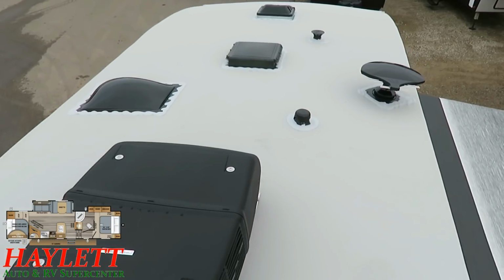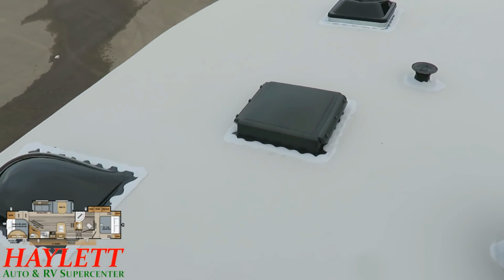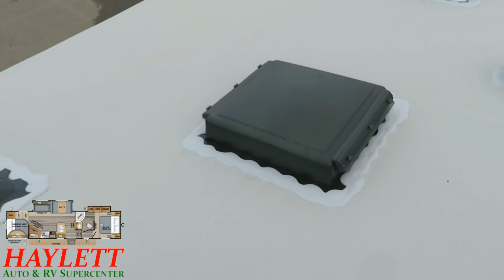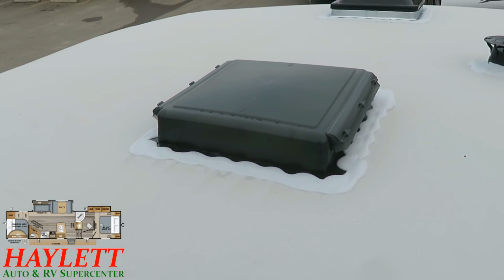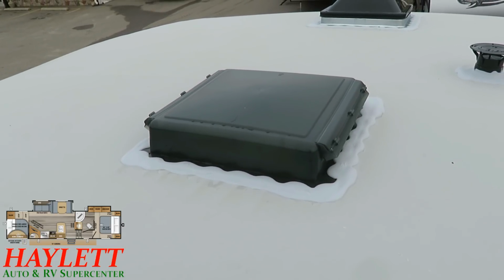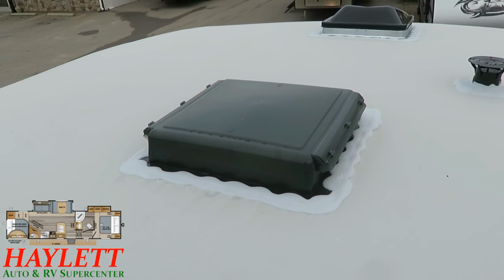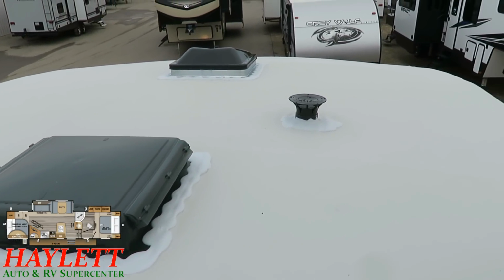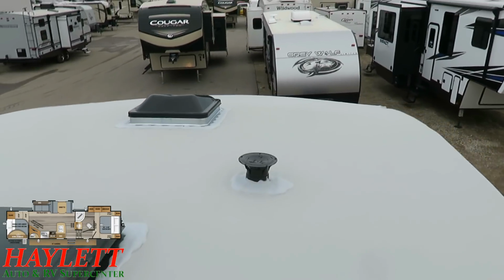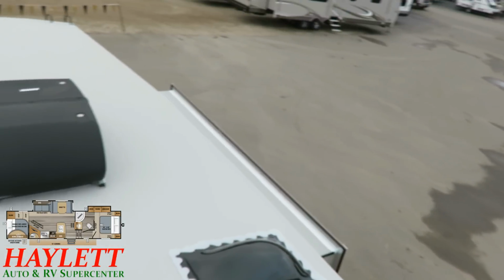Now, over here, this is another neat thing. This is the bathroom vent fan. Notice it's shaped a little bit differently. Basically, guys, you're not going to have to go buy a MaxxAir vent cover for this because it's already set up so that rain can't get in it, but you can run the fan anytime you want. Isn't that cool? And the little 360 siphon cap on your black tank chimney right there is going to help prevent backflow of odors from the black tank as normal chemical processes take place there.